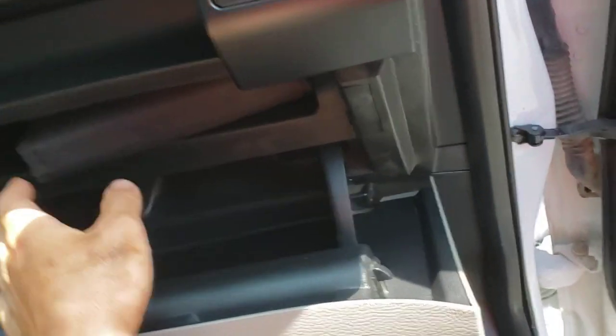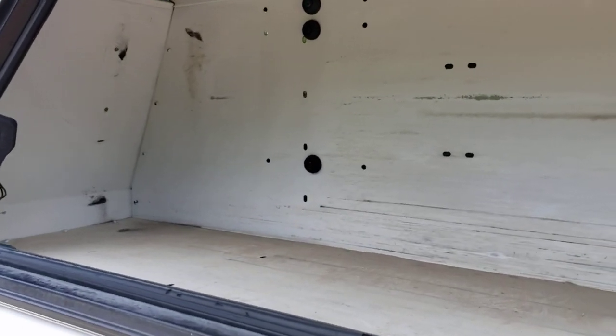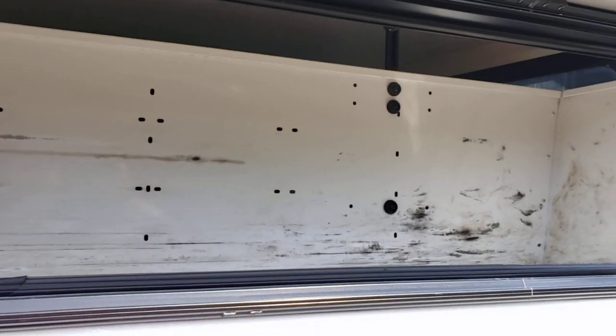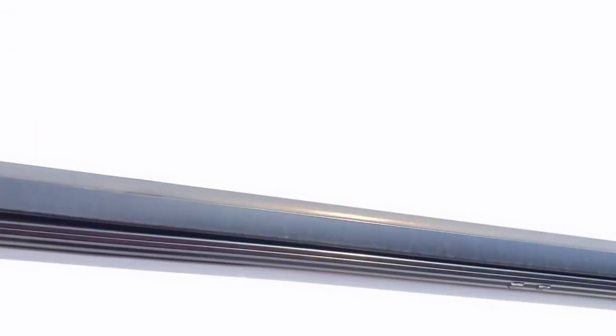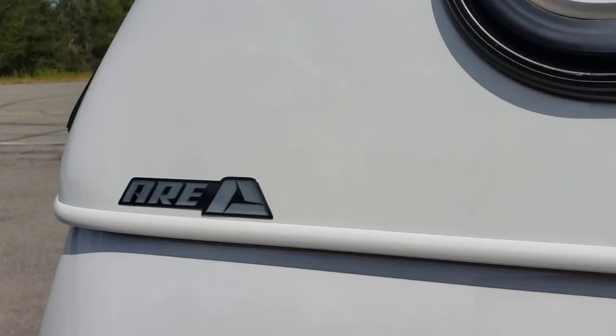And yeah, let's take a look at the back under this shell here, and then we'll take a look under the hood. So you get one of these doors on each side. I have these unlocked so I can access them quickly. But that runs the whole length of the topper there. Really handy. You can see there's already holes there. Those are pre-drilled, so I'm sure you can find racks that'll fit in there. Or worst comes to worst, I'm sure you can order them from ARE.